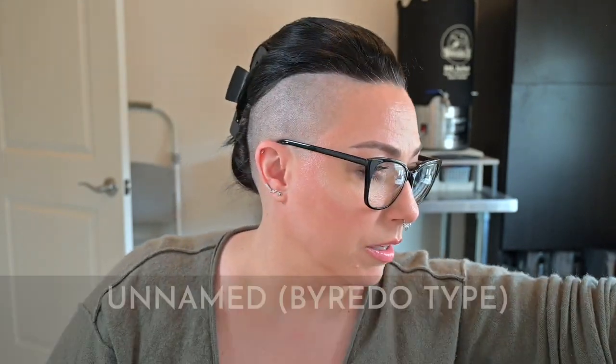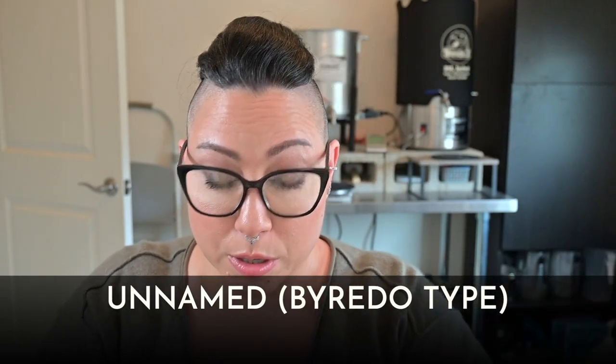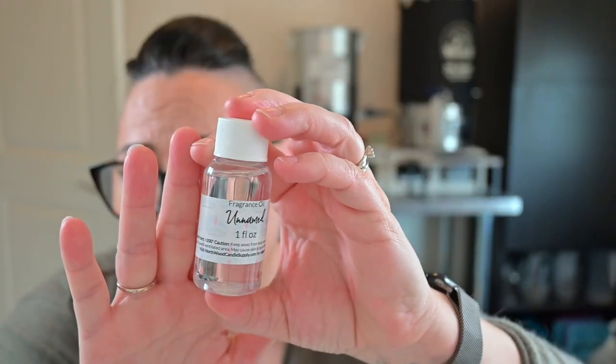The last one is unnamed. It's also a Byredo type. So here we go. What's interesting about this perfume is it literally does not have a name on the label because it is unnamed. The story is that they want you to write your own. I think that's pretty cool. All right, this is a really nice one. Let's see how it compares. They don't have any notes listed on the website, but I will go to Byredo.